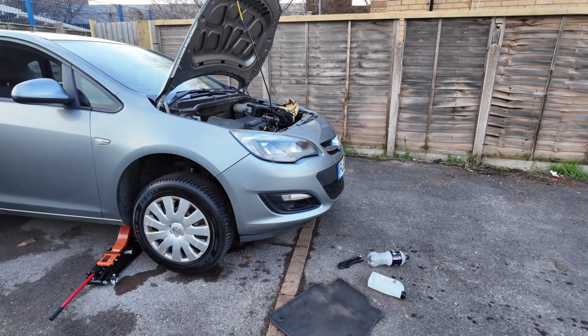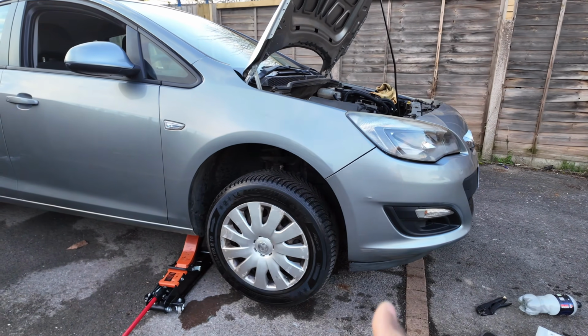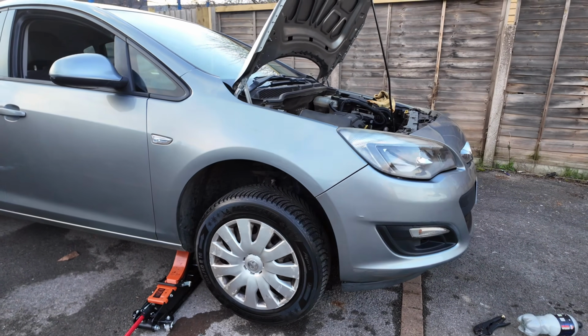So bad news with the Astra. I thought I fixed the coolant leak, but I didn't. If you look right there on the floor, coolant is leaking really bad. And when the car is on, you can see the coolant dripping. So I'm about to pack up now and go home and order the water pump gasket.